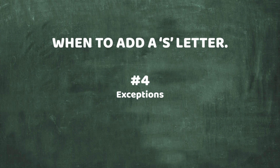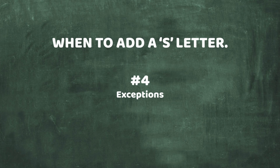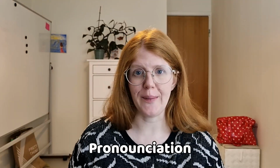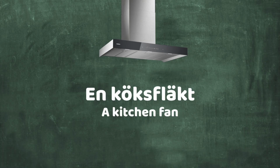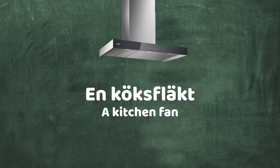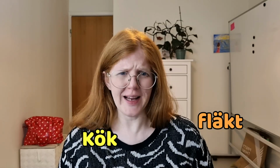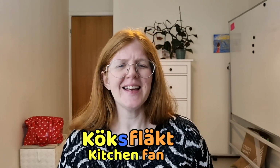Then we have come to our last rule, when you should put an S in the compound word, and that is number 4, exceptions. There are compound words that don't follow any of these rules we just mentioned before, but they still get an S in the middle of the compound word. And I think it has to do with pronunciation. It just sounds better to put an S. For example, in this word, en köksfläkt. Köksfläkt is how we say kitchen fan, and it consists of the words kök and fläkt. But it sounds a bit weird to say kökfläkt, so instead we say köksfläkt. It sounds better. So I guess an exception, but it also sounds better, easier to say at least.